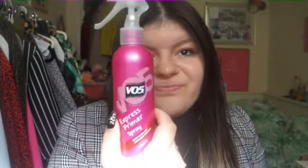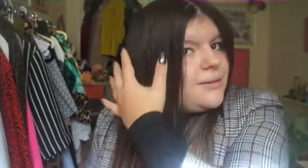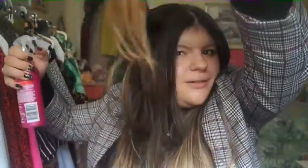I'm not the biggest fan, but it's nice enough. I've had heat protection sprays that I've had to chuck because the smell would be absolutely rank and it would really put me off, whereas this is actually not too bad. So what I like to do is lift and spray to the back. Then of course I always do a couple of sprays right above so it naturally goes on the roots.